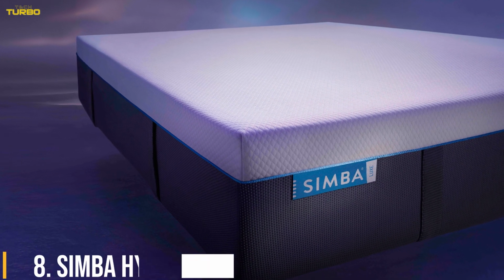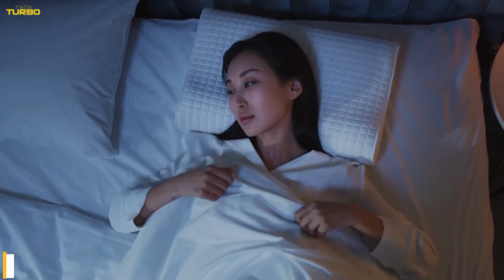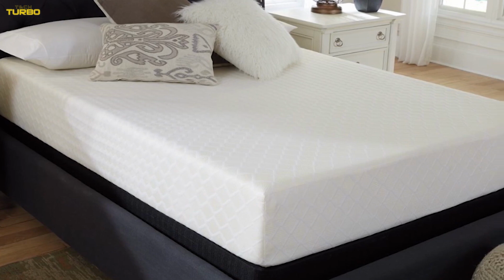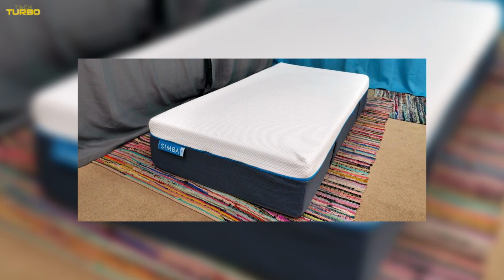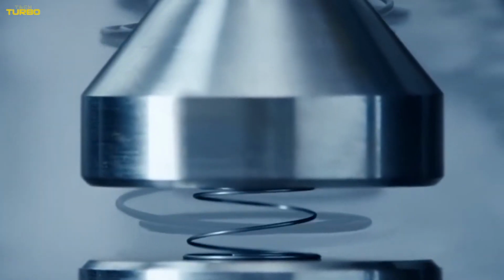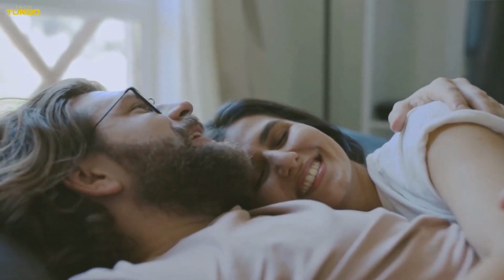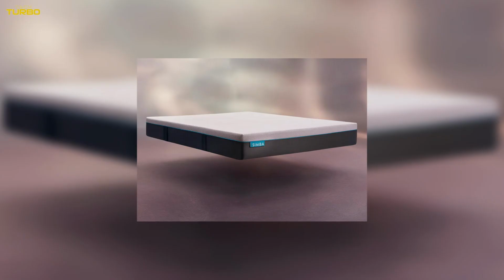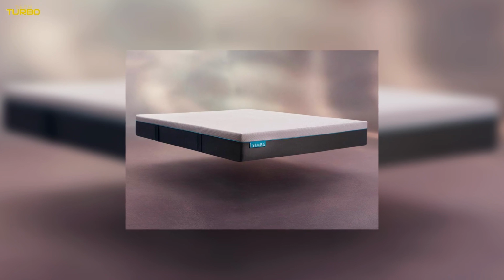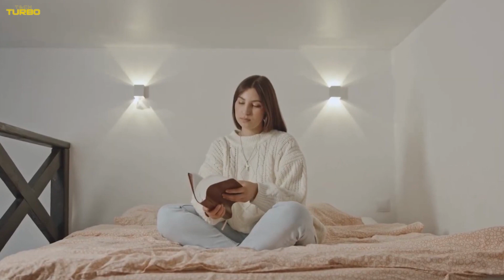8. Simba Hybrid Luxe Mattress. A good night's sleep is one of the most important things you can do for your health and well-being. Memory foam mattresses are fashionable, but their spongy embrace isn't for everyone. Simba's patented hybrid solution pairs springs with open-cell foam, a memory foam-like material with internal pockets that allow the mattress to disperse heat. This creates a mattress that's firm, ensures 2 people sleeping in a bed won't feel each other move around, and is cooler than memory foam.